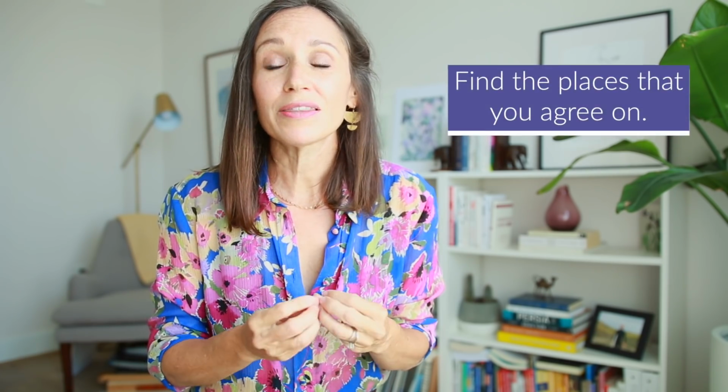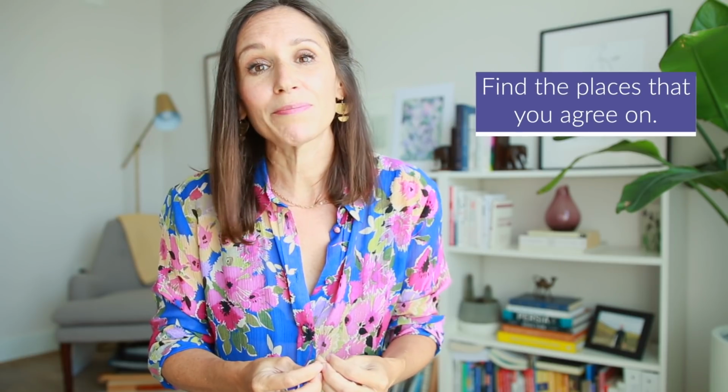To do that, it's always important to find the places that you agree on. For example, maybe both of you agree that you need to reduce expenses. So that becomes the common goal, and you work on finding solutions that you're both okay with.